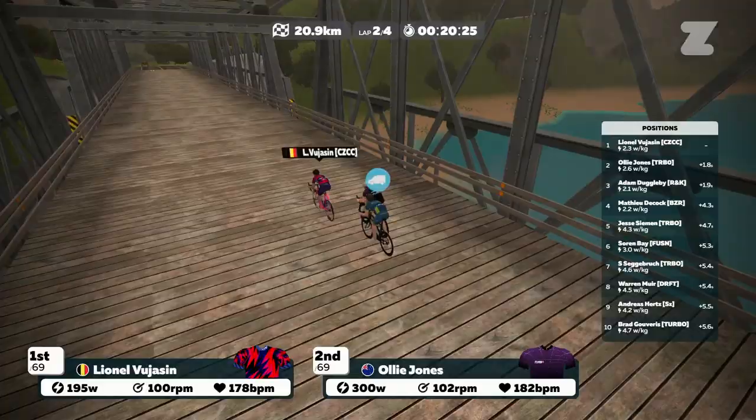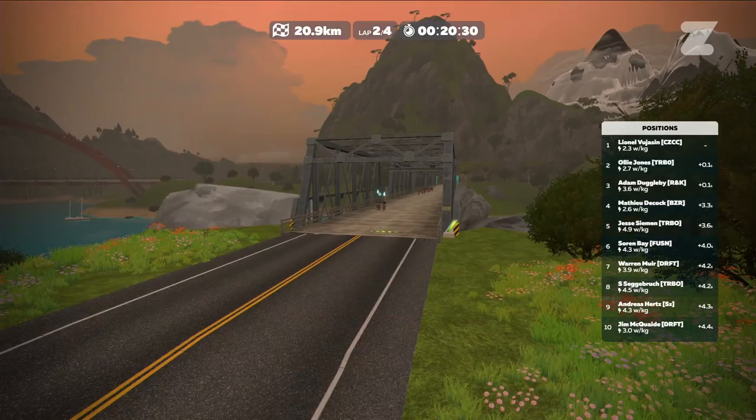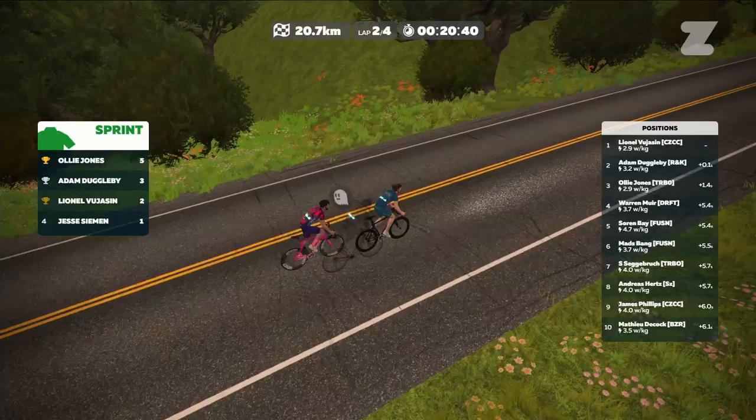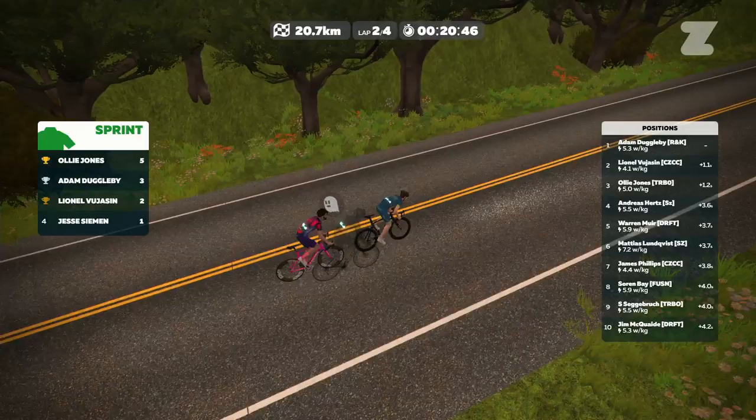It was Ollie Jones, I think, again, who took the win, having finished second in that first one, and he's definitely got some more points on the board for that sprints competition. Certainly has. Confirmation there: 5 points for Ollie Jones, who did take that. Adam Duggleby taking 3 points in second there. Lionel 2 and Jesse 1. Yeah, perfect.